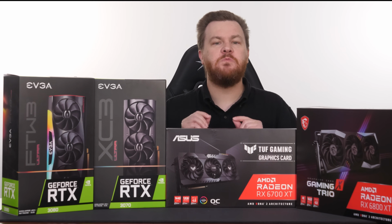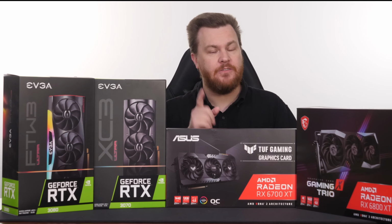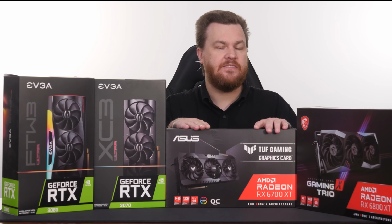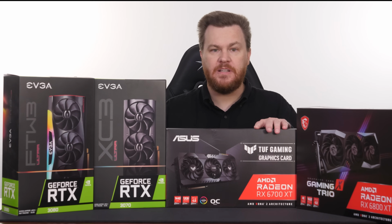However, for people who just want to play games and don't really care too much about ray tracing, yes, absolutely. For value, AMD is where it's at. Now, $350 will buy you a 6700 XT with 12 gigabytes of VRAM and very good 1440p performance.